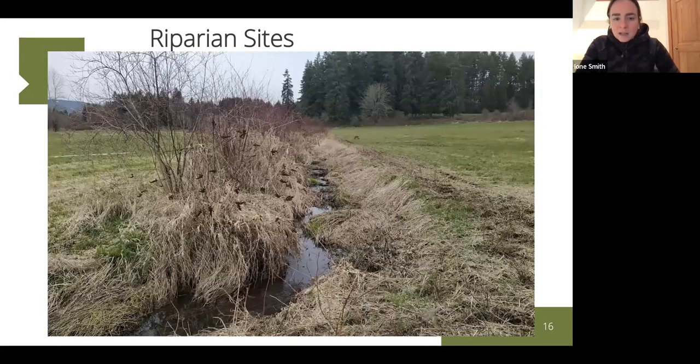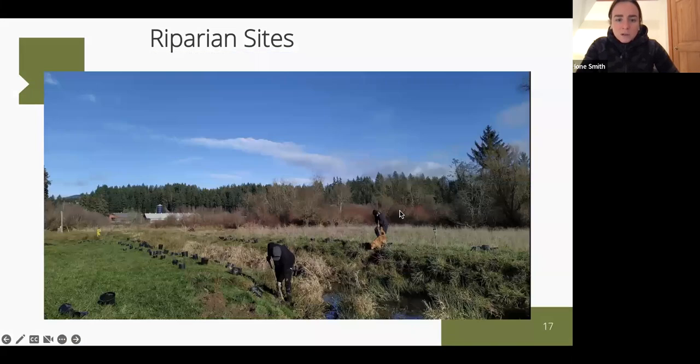Here again, you can see just overgrown riparian area and the haying that was happening almost right up into the edge here. So a degraded area to be worked on. And then again, some planting of the trees and the riparian plantings here on this farm in the Koksilah.